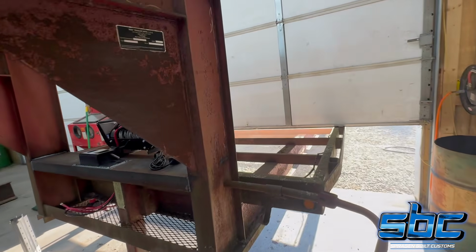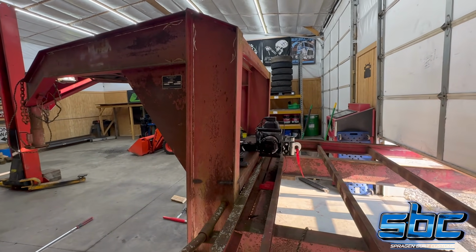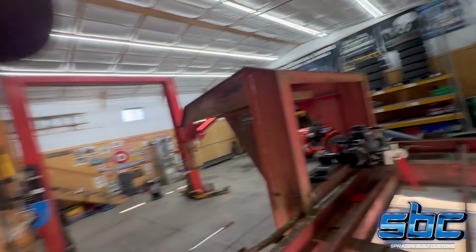So it does probably sit out a little bit more than what I kind of wanted it to, maybe. I don't know. It's probably okay. But hey, it's on the trailer, so that's what matters.